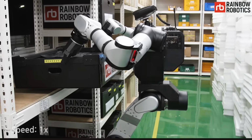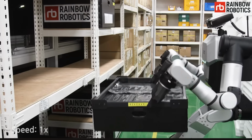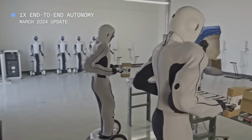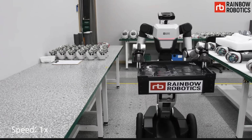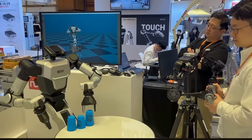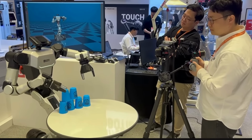In April of 2024, they unveiled the RB-Y1. This is Korea's first quote-unquote mobile manipulator robot, combining a dual-arm system with a wheeled base. So it doesn't have two legs, it has a wheeled base. This is similar to 1X's Eve, which also has a wheeled base instead of legs. It has 22 axes of movement, excluding the wheels, and can be trained via teleoperation, as you can see here. So the human is training it on how to stack cups. And then after this demonstration is saved in its memory, it will know how to stack cups autonomously, even if the cups are in different positions.